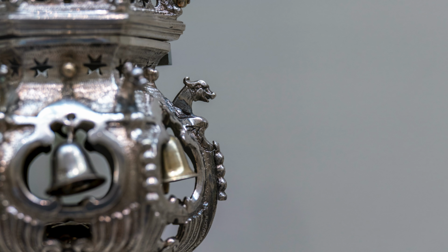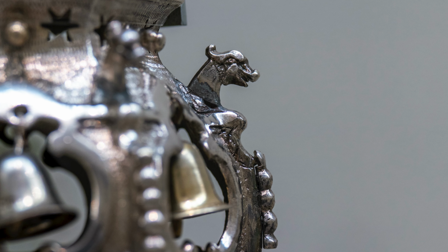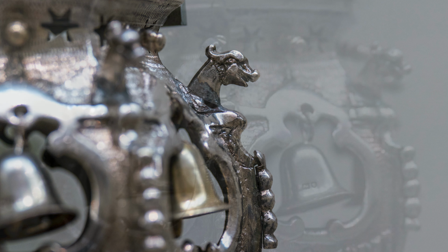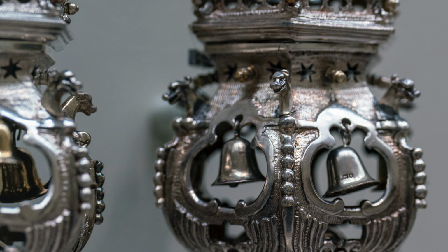So as we look closely, we see what look like animal heads. The silversmith, who's unknown to us, played with a range of decorative devices, making this piece much more lively. Some of the decorative devices are brackets. In the central section, we were wondering, are these fantastical beasts, animals?